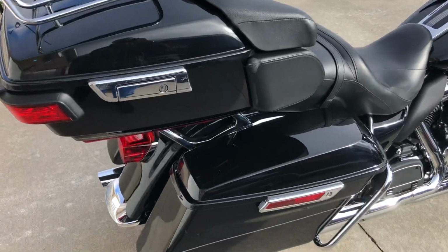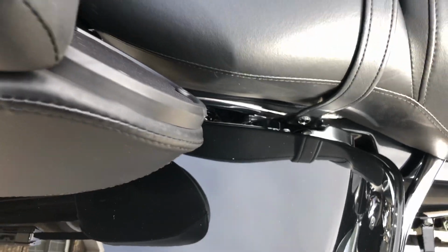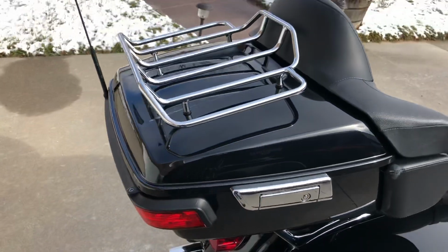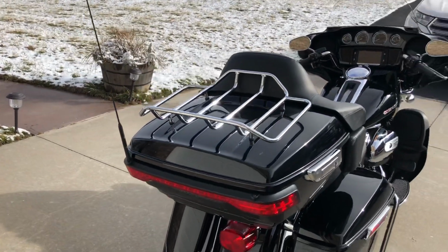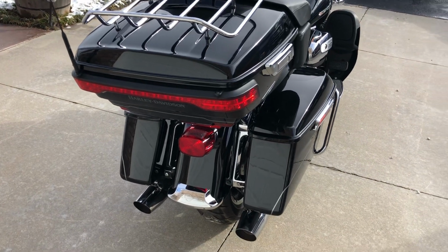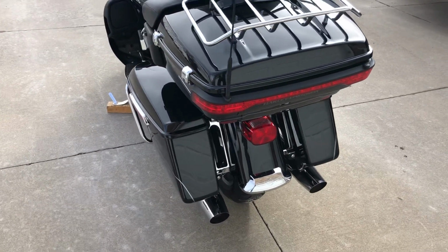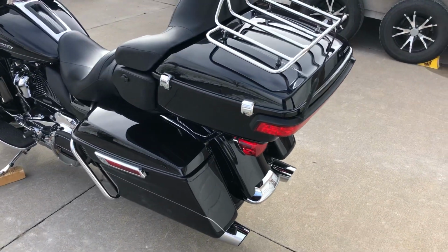It has the redesigned saddlebags with the one-touch latches. Makes them very easy to open and close. The single latch for the tour pack with the upgraded hinges. Nice chrome Harley luggage rack for extra gear. These Ultra Limiteds make just excellent touring bikes. Comfort, power, safety, covers all the bases.